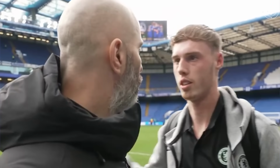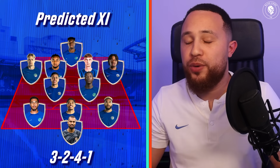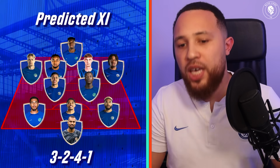And for the final formation, this is the risky one. Of course, it follows principles set by Maresca's ideas already, but what if the ideas just set us up right from the start using a 3-2-4-1? In defense, you'd have Reece James, Fofana, and Levi Colwill. The pivot would have Caicedo and Enzo. The forward players would include Palmer and Nkunku, and then you would have Nico up front.